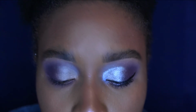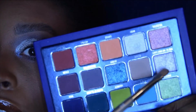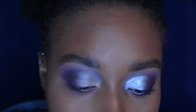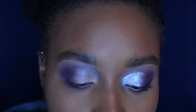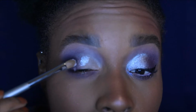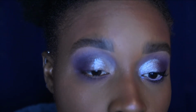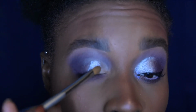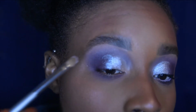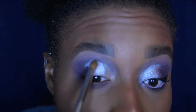Alrighty, so I prepped my whole lid, and now I'm ready to put on You're My Only Hope, which is this very, very pretty metallic purple, and I'm going to put that all over my lid. As you can see, if you're looking at my other eye, it doesn't look purple when it's applied. When it's applied, you can really see the teal and the silverness in this shadow. I'm assuming then that this is actually a duochrome and not just a straight up metallic, which I've been having an interesting time seeing certain ones pop up.